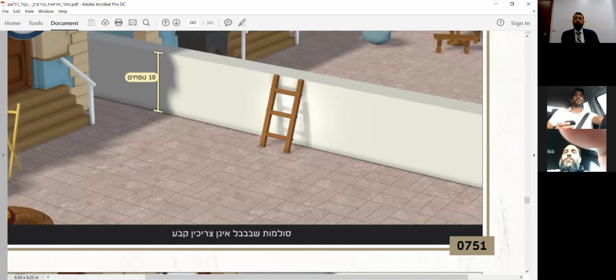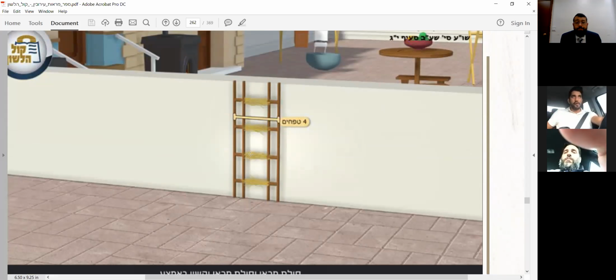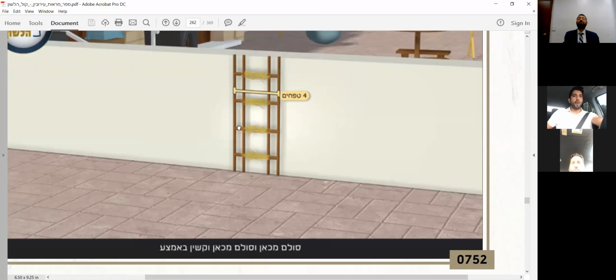Okay? Ba miner Rav Yosef ben Abba. Rav Yosef comes and asks Rav Abba, what's going to happen if you have sulam mikan and sulam mikan, v'kashin ben tzan, and you have kash in the middle? That's picture 752. You have one ladder here, and in between you have kash, you have pacha, you have straw. Now there are going to be 4 tefachim in between. The whole width of the thing is 4 tefachim.